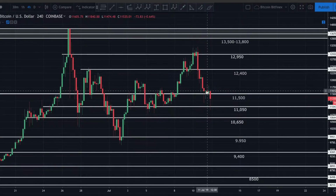I didn't play this $11,500 zone. That was a bit risky for me. If you did, though, you did have a decent scalp numerous times, guys. You had a couple opportunities riding as high as about 11,800. So if you did take that trade, congratulations, guys.